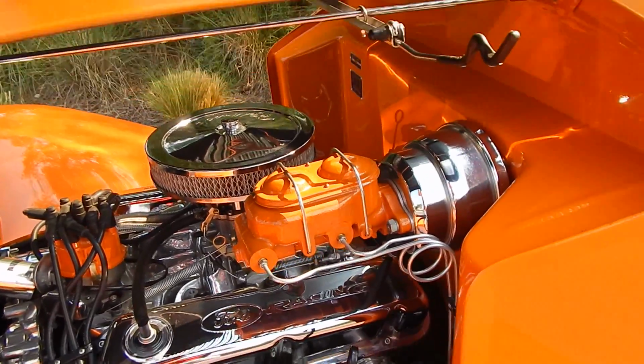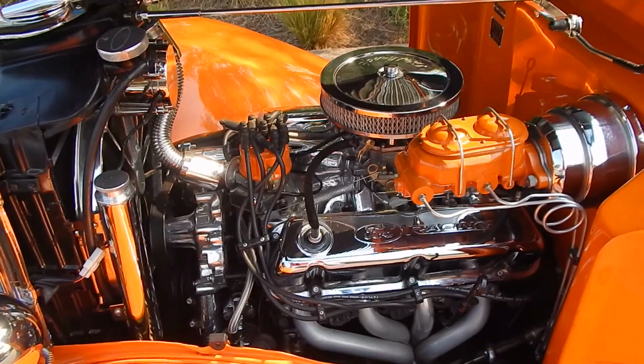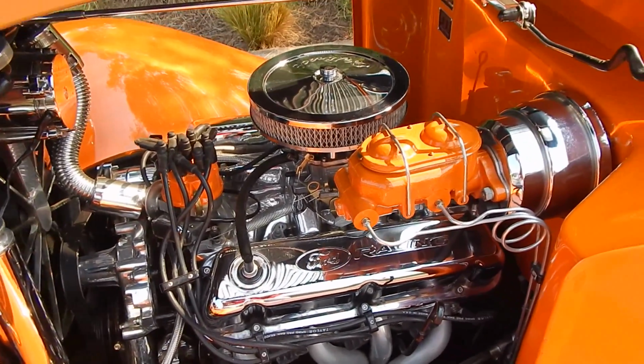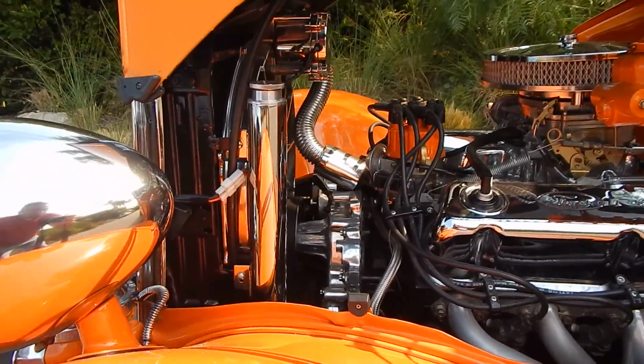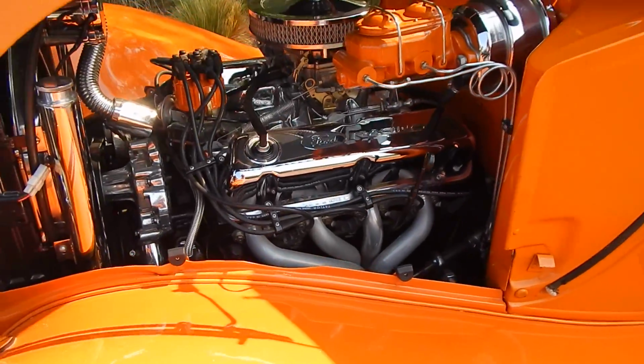As promised, let's take a look underneath the hood here. I'll lift it up and let you have a better peek at it. It's a late 70s 302 Ford V8. It has a lot of polished and chrome goodies on it. It was in the car when the gentleman bought it more than 10 years ago. I don't have any more info other than that, I believe it has been bored 30 over.